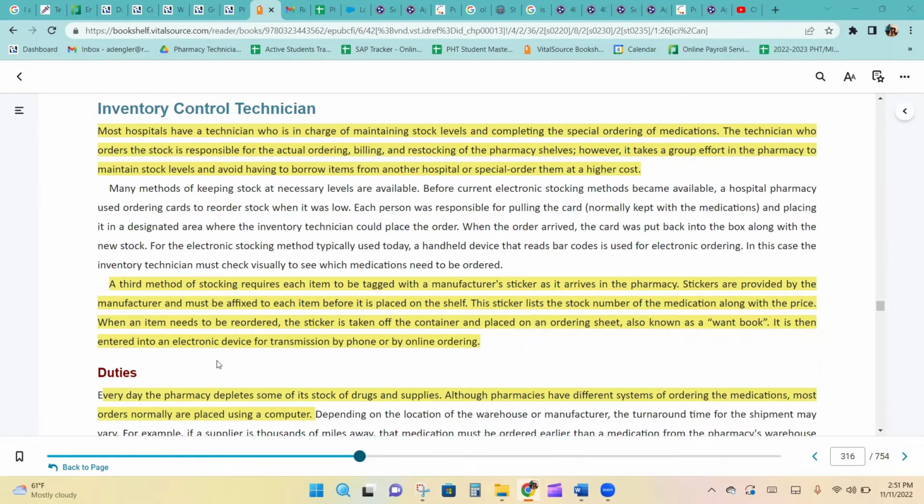Stickers are provided by the manufacturer and must be affixed to each item before it is placed on the shelf. The sticker lists the stock number of the medication along with the price. When an item needs to be reordered, the sticker is taken off the container and placed on an ordering sheet, also known as a want book. It is then entered into an electronic device for transmission by phone or by online ordering.